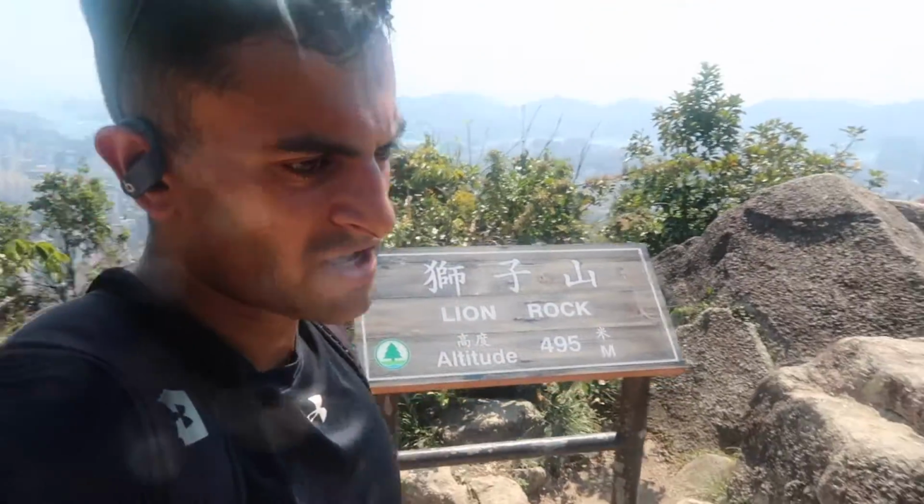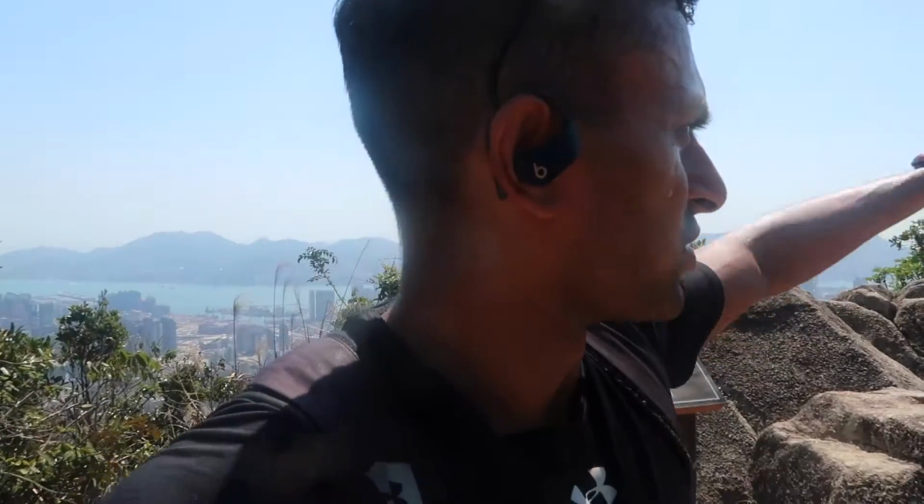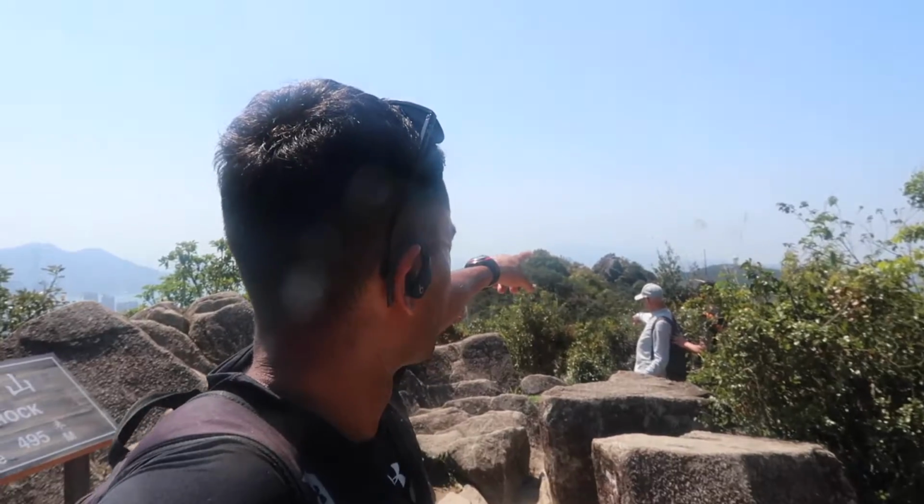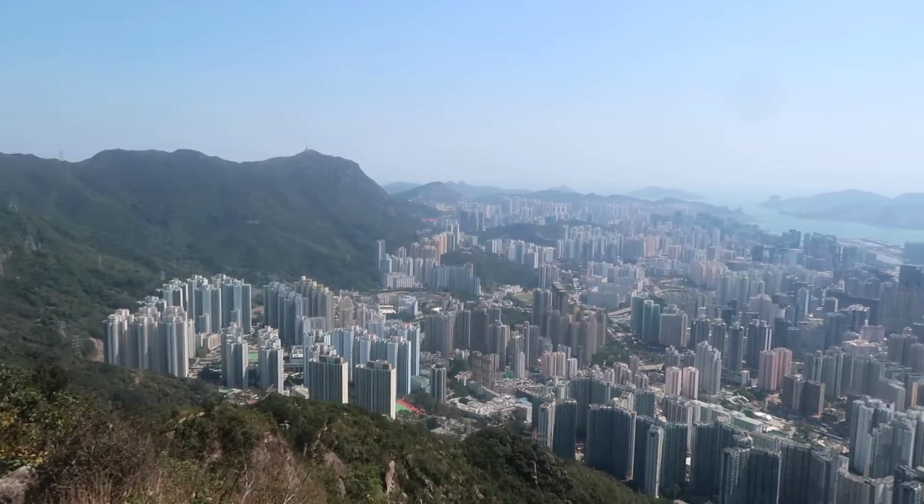495 meters, Lion Rock. There's like, I think 2 or 3 peaks, so I'm just going to jump over another 300 meters. I don't know if you can see this, you can see a few of them there, so I'm going to go over there. Stay tuned.